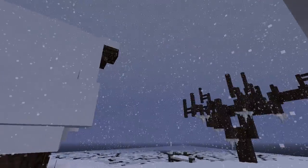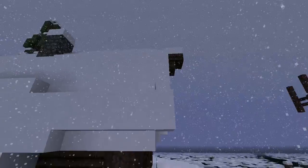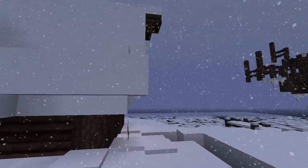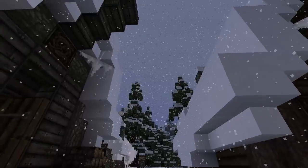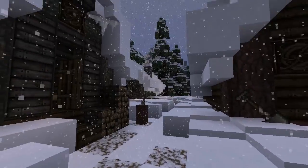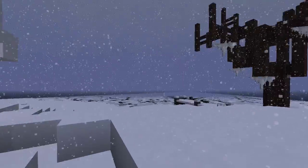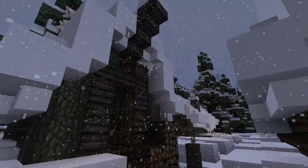Yes! I love a good bit of snow. Thought I'd have the snow on for this episode. Haven't done it before, I don't think. I thought for any build, this would be the most appropriate to have some snow falling. As you can see, there is snow absolutely everywhere. On the trees, on the ground, on the sea, on the houses.